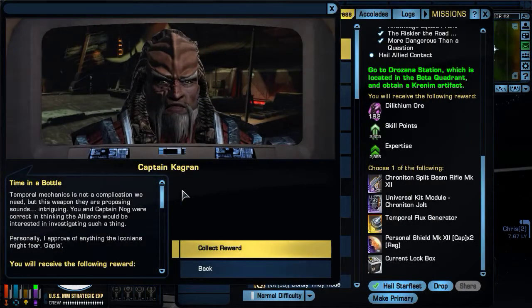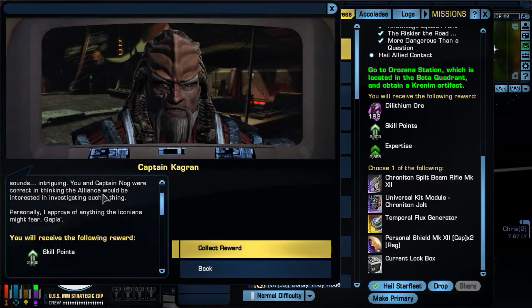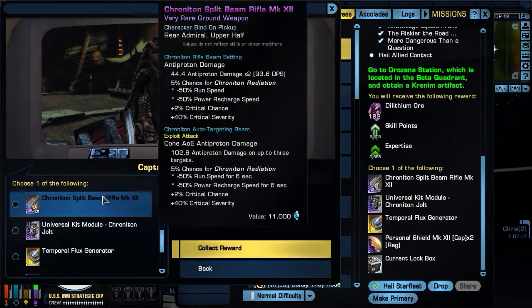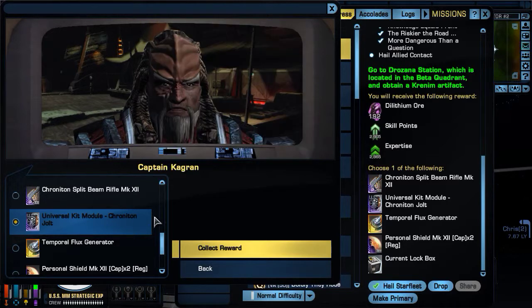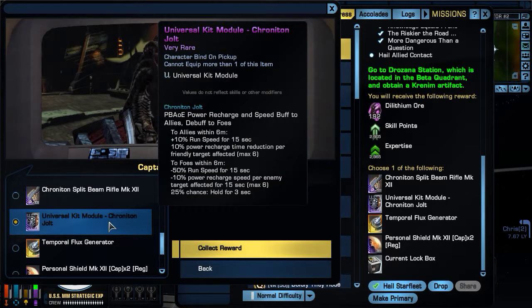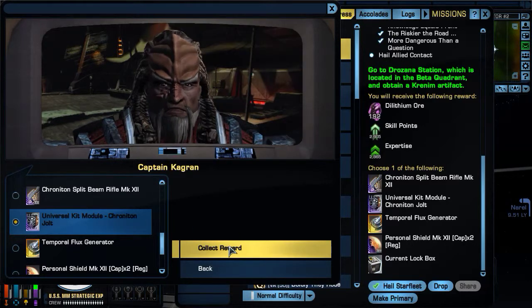Hail Starfleet. Temporal mechanics is not a complication we need, but this weapon they are proposing sounds intriguing. You and Captain Nog were correct in thinking the Alliance would be interested in investigating such a thing. Personally, I approve of anything the Iconians might fear. Kapla! Kapla!